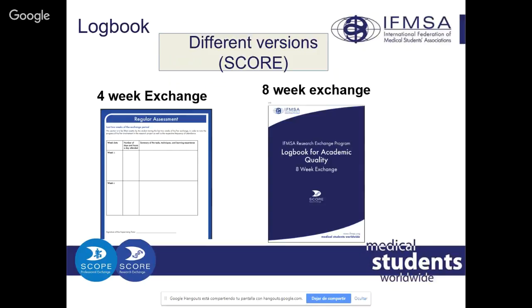Next slide, please. Okay, so within SCORE, we also have different versions of the logbook. For example, as Giorgio said, this is a kind of personal journal where the students write down all the information regarding the executed activities during their exchange, and tutors comment on their performance with feedback. For example, we have the four-week exchange logbook where there is a regular assessment every 2 weeks with the feedback of the tutor and the student's expectation at the beginning of the research in order to see how he is performing, what goals the student is reaching.